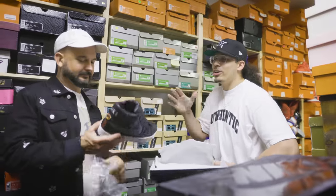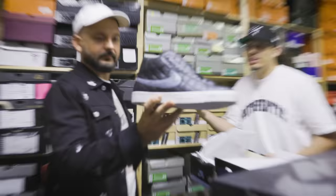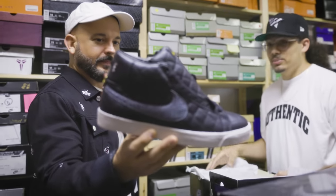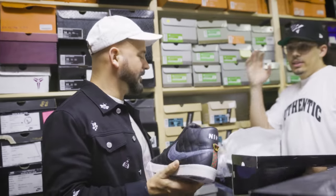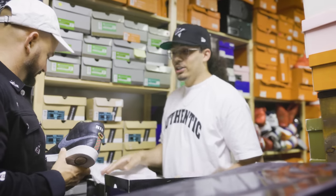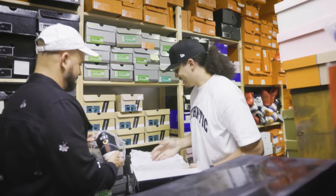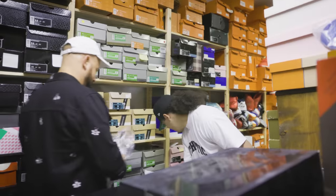Size 13, I don't care how Off-White, Supreme, you name it. I'm not a fan. I respect it. These are hard. Trust me, I do. These are one of the best Blazers that ever came out. Definitely. The red ones, I know. But at the same time, I just can't do it, man. I'm sorry. Seriously, unfortunate.